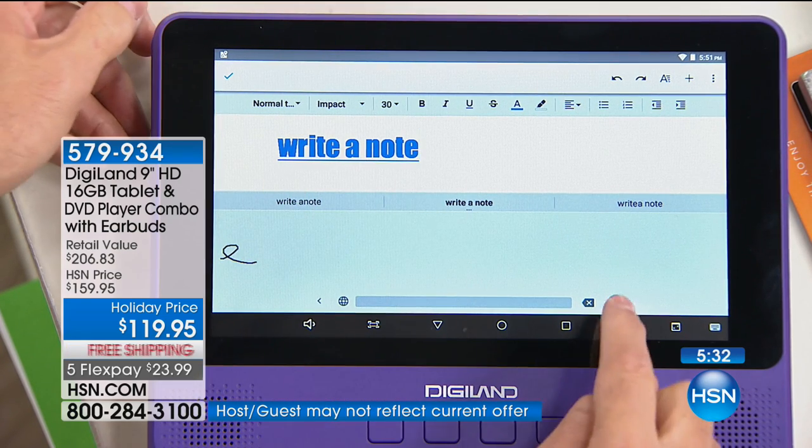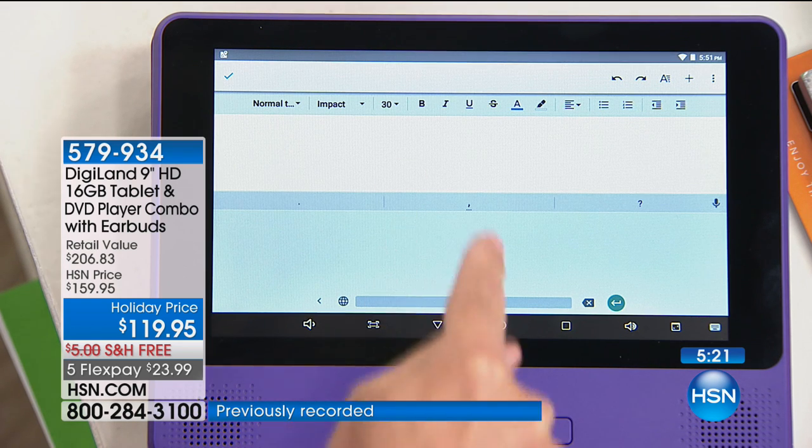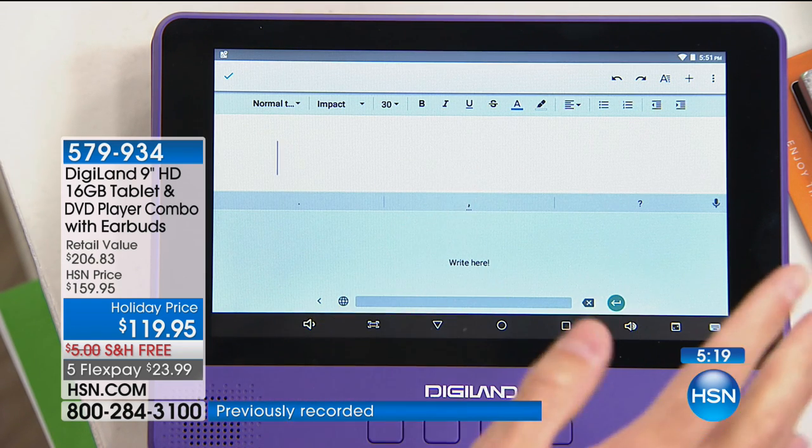It got it perfectly. Or what's even more impressive, I've sold so many tablets and I've owned an iPad and I've owned RCA tablets and I've owned Polaroid. I've owned Samsung. So I've owned them all. I've never seen a tablet that does a better job at voice recognition than Android Nougat tablets. And let me show you what I mean.